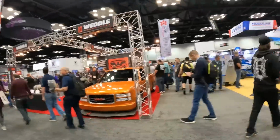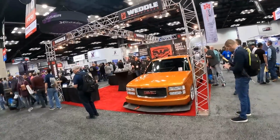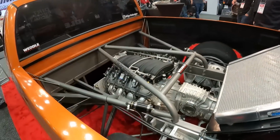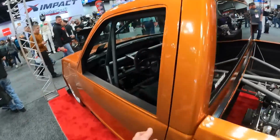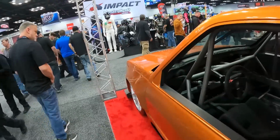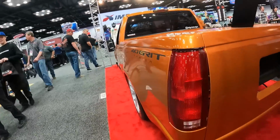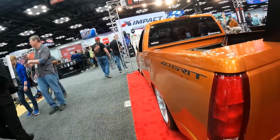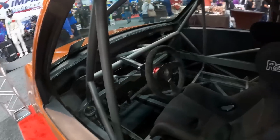This is a pretty cool truck. I met the guy who built it. This is an OBS truck that he's building for racing. It's a rear engine, LS, all fiberglass bed, fiberglass doors. He put 2-inch wide body fender flares on it that look super great. I mean, it looks like it's all built in. Obviously, this is all one-off fiberglass that he molded. It looks super clean. This thing's gonna be ripping.